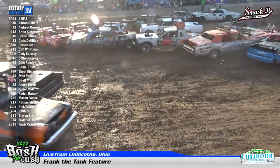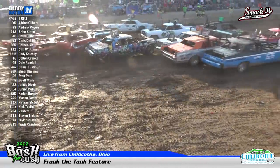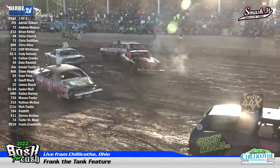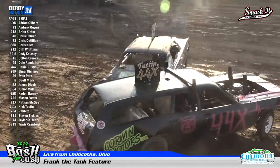Oh. Right away. That was a beautiful Coke-style Fury that was out there. A couple of Mopar wagons. That's the 44X.